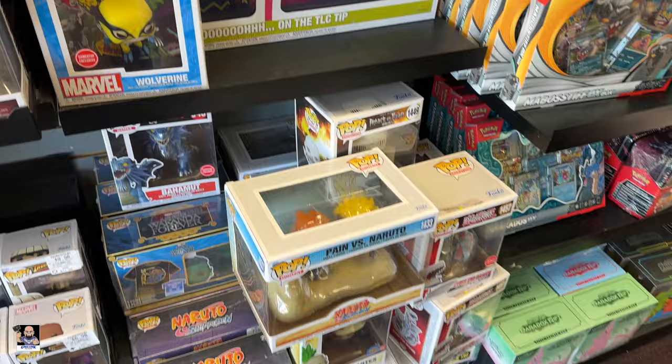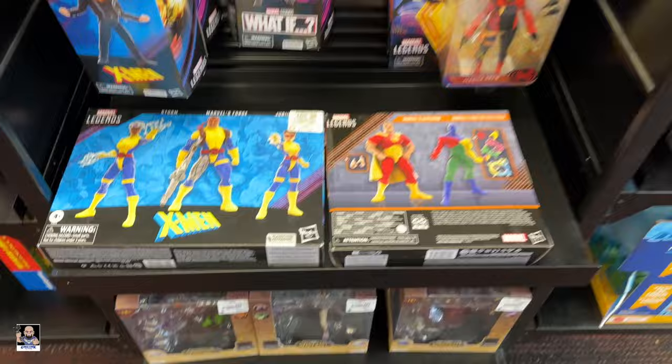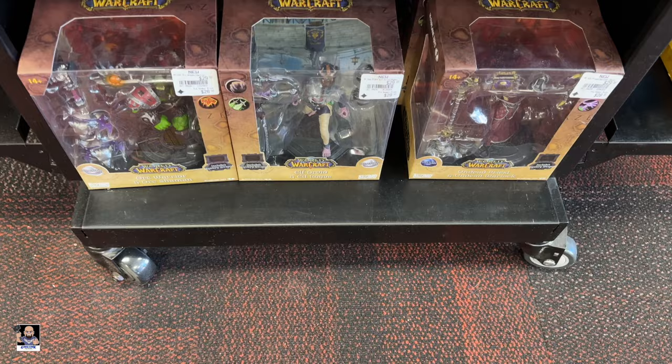And of course, we got cards. Pokemon. There you have it. Thank you so much. What do we have in Marvel? Are you kidding? Jessica. I got the closest one to purple I can find. Oh, that's cool. Nice little three pack. Got a two pack. Very cool. Can you tell him thank you?